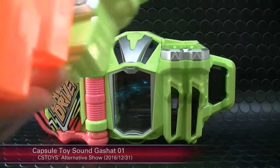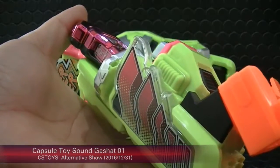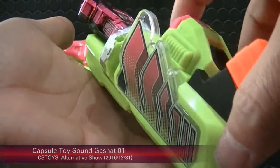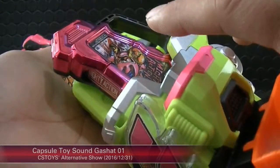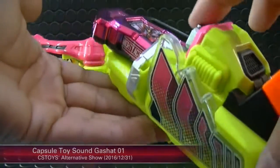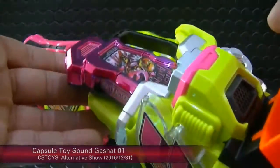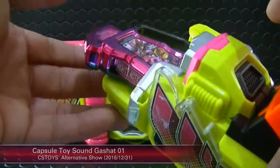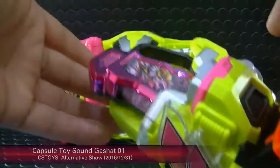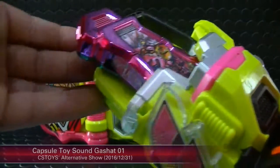And then let me just bring the holder. How about the Gashat attack? Okay. Oh, it doesn't have the Kimewaza sound. All right. Interesting. Okay. So for the holster, with the holder, you can activate only the two sounds, the attack sounds. Oh, sorry. The Kimewaza sound. Explosion sounds. Okay.